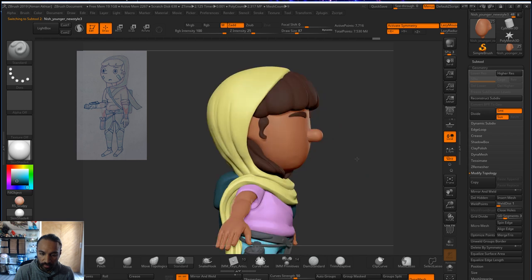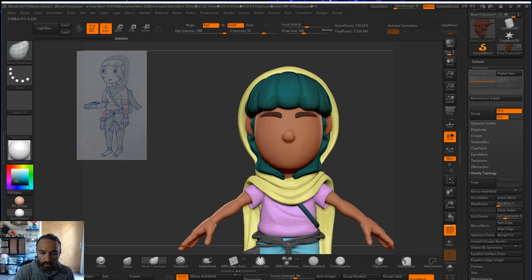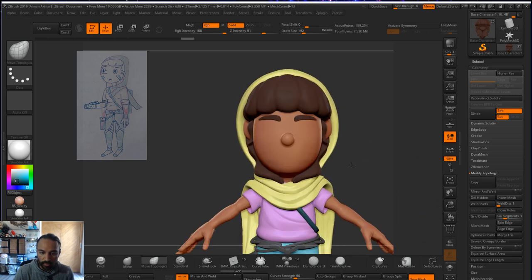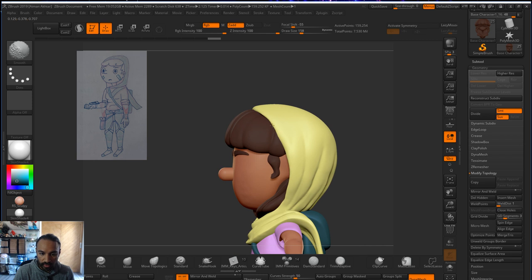Divide that face a little bit. Topologize. There we go. Looks like it's all part of the same topology. I guess it is. Oh, there we go. Looking pretty unique. Let's go ahead and add some eyes. Some details.